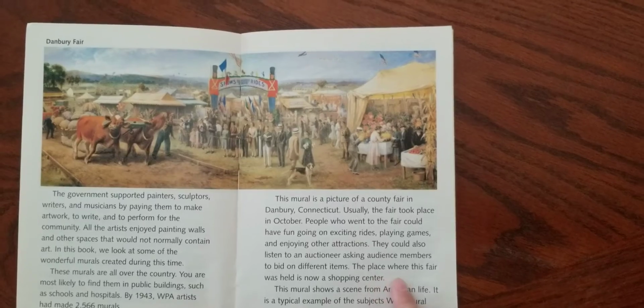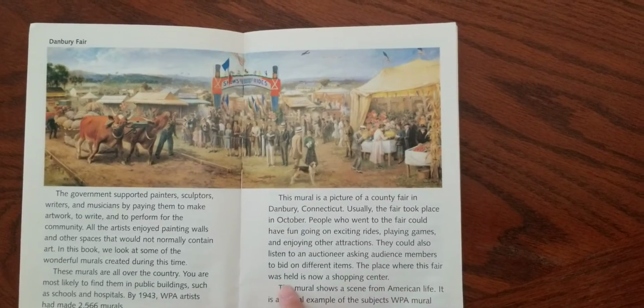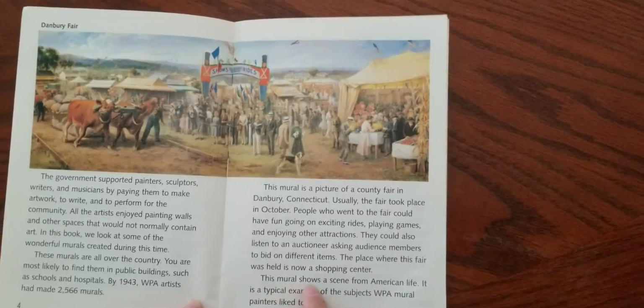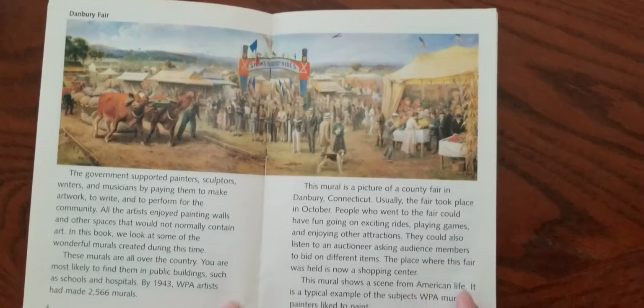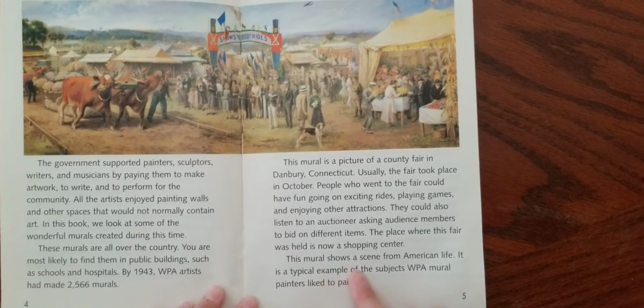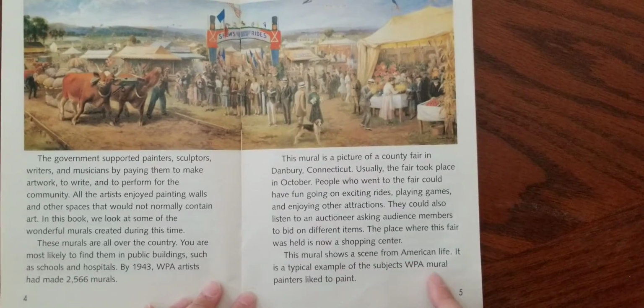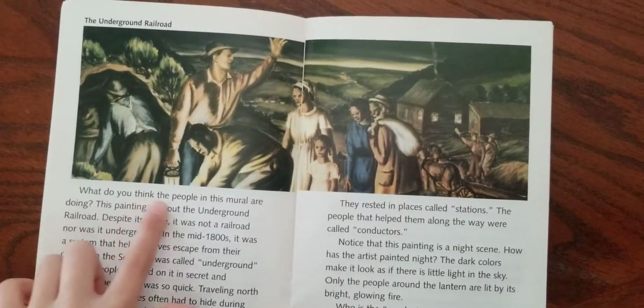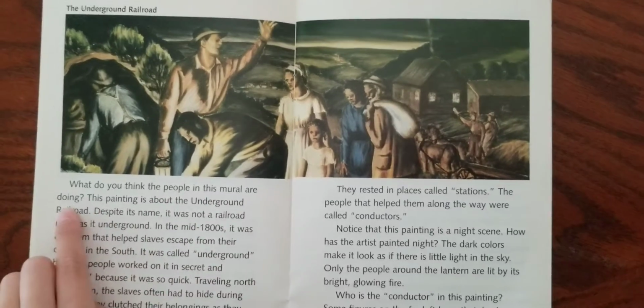The place where the fair was held is now a shopping center. This mural shows a scene from American life. It is a typical example of the subjects WPA mural painters liked to paint. What do you think the people in this mural are doing?